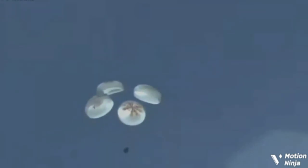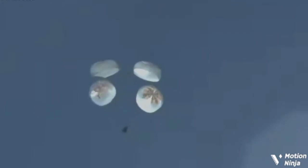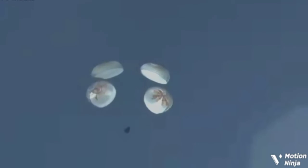Main chute descent rate nominal, visual on 4 healthy mains. And 4 healthy mains. And great news, as you can see there, the main chutes have deployed, slowing the Dragon vehicle down significantly, down to approximately 119 miles per hour. Freedom is 1,000 meters. Copy 1,000.